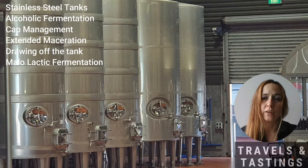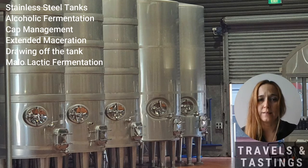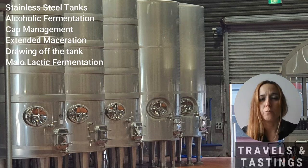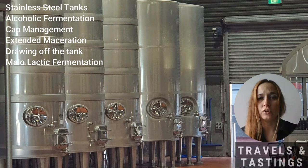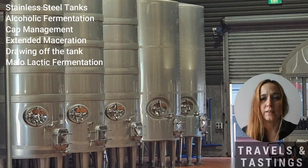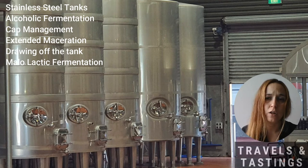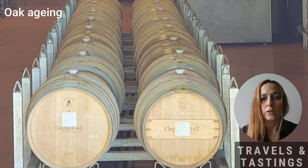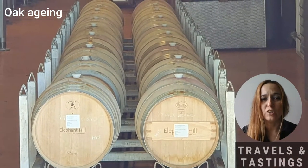According to the quality of the grapes of each specific harvest, they mix the free run wine with the pressed wine, or if the tannins are too harsh, they don't. Following the principles of minimal intervention, they do the malolactic fermentation at a natural temperature, unless it's really cold and they need to increase the tank temperature to 18 degrees. Then they proceed to the oak aging.